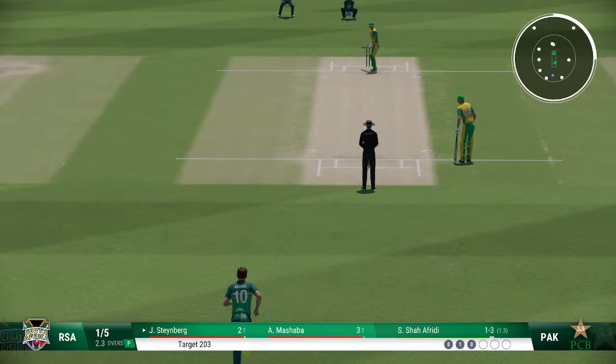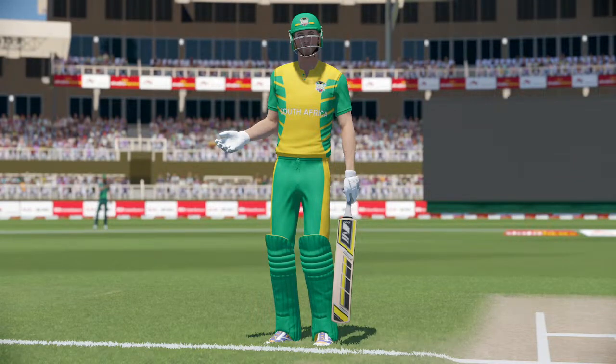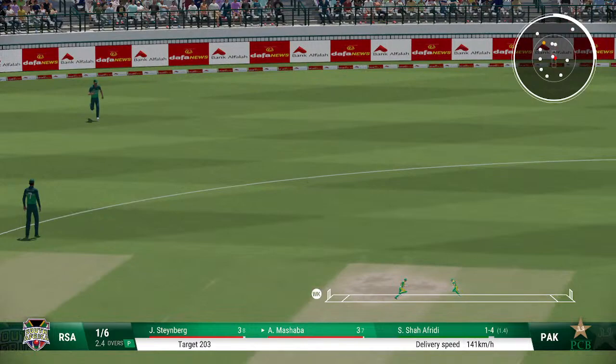There'll be one run here for them. Well, that was just a little bit wide. Well picked up. Let the ball do all the work, really, to ease it down towards third. Back and across, punched well off the back foot through point to get some runs.